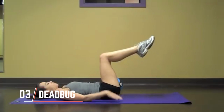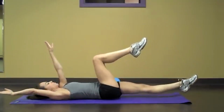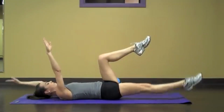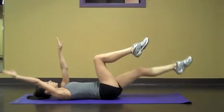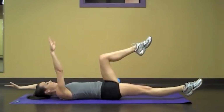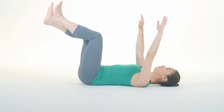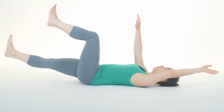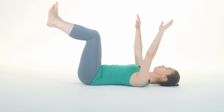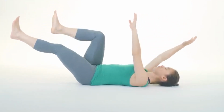Next, we have Deadbug. Now, this is a complicated exercise. Lie down on your back and raise your arms until they are precisely above your shoulders. Bring your legs up to the point where they are directly over your hips. Straighten your legs. Squeeze your belly button all the way up to your spine. Drop your right leg and left arm on the ground to begin the movement. Reset your legs and arms by drawing them up toward the ceiling, then lowering your left leg and right arm to the floor. Keep the non-working leg and arm pointed to the top at all times. On each side, do the same number of reps.